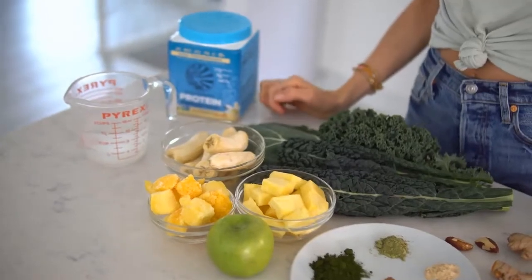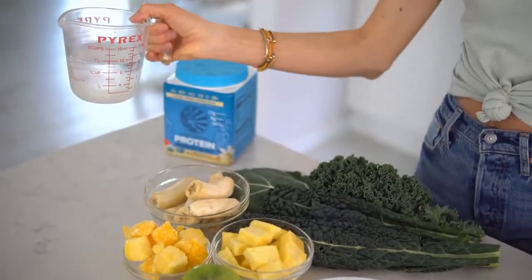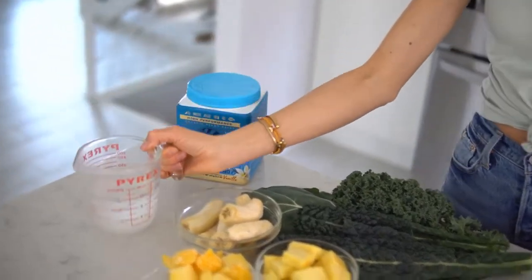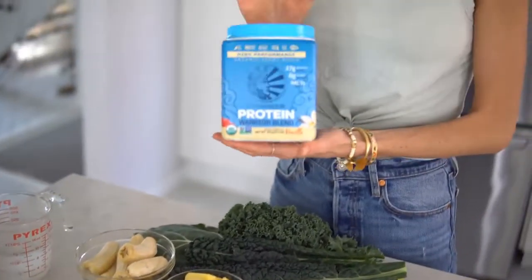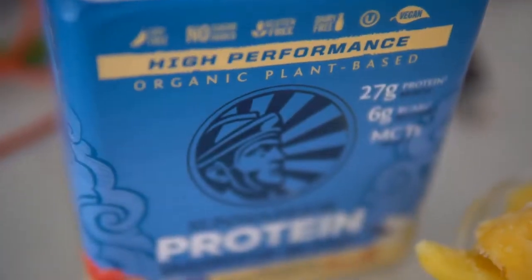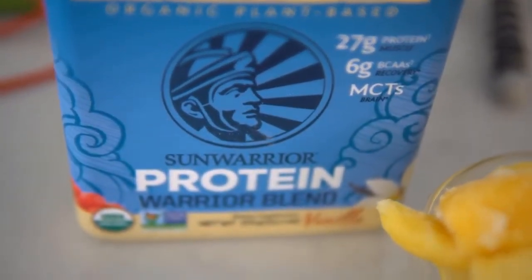What you will need in this order: start by putting 1.5 cups of water into your blender and then follow it up with your powders. We're going to incorporate our favorite plant protein, just 1 scoop of Sun Warrior Vanilla Warrior Blend.